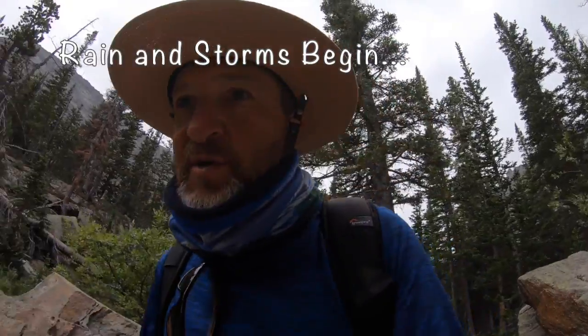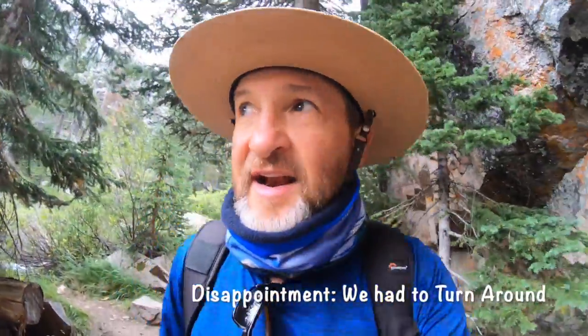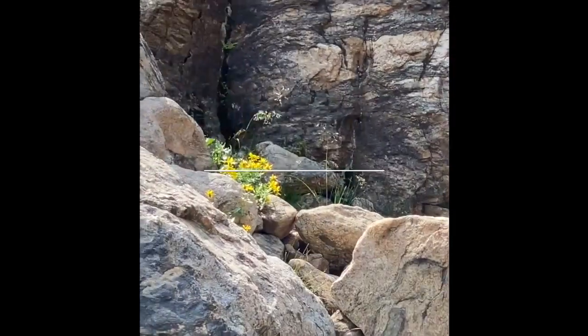We made it to the Glass Lake, and unfortunately it looks like it's gonna rain. It was blowing pretty hard, and we decided to bail on Sky Pond. Yep.